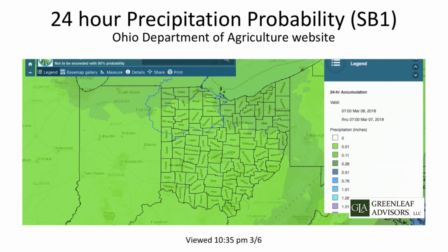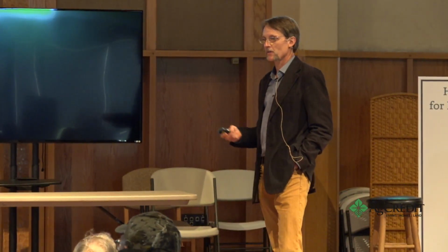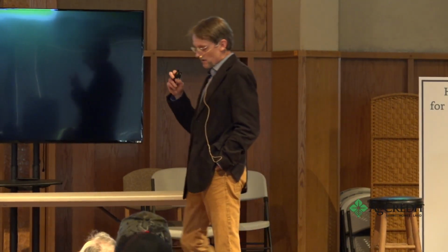I looked at this last night, 10:35 p.m. I put the official time there so I would remember, and you can see there's a bit of precipitation for kind of the whole state of Ohio, but not a whole lot. So anyway, if it was above 50, you would start to see those blue colors. Logan mentioned earlier that it's important to document, so this would be a one-stop shop if you do want to document what that probability is.